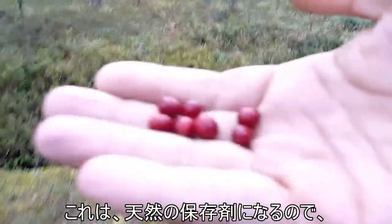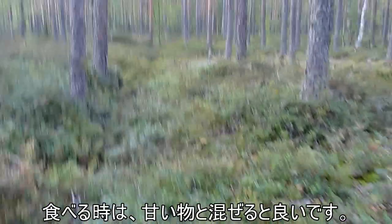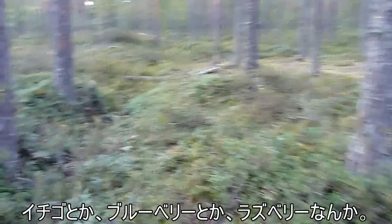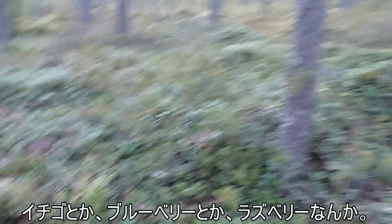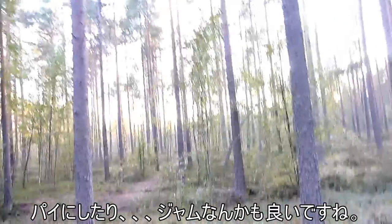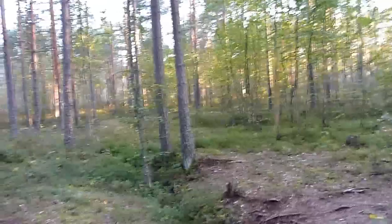If you keep this in a water bottle, the water stays good for a long time. It's a natural preservative, and it's quite good if you mix it with some sweeter berries like raspberry, blueberries or strawberries, or you can make pies, and of course you can make jam and eat it with game meat, or I think in the States eating this with turkey is common, if I remember. If I'm wrong, sorry.